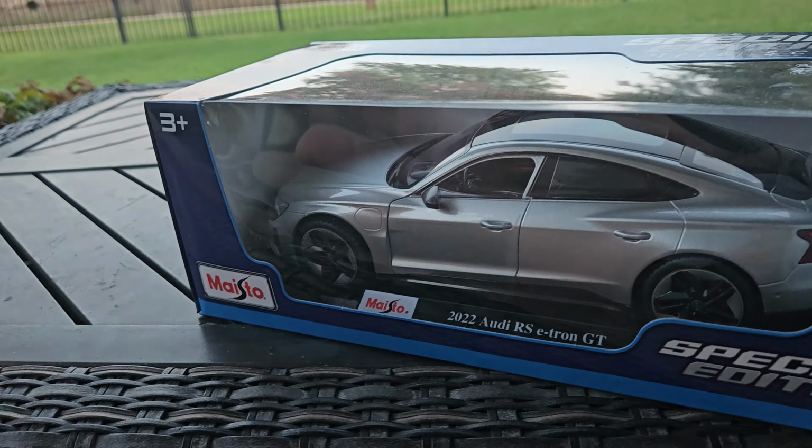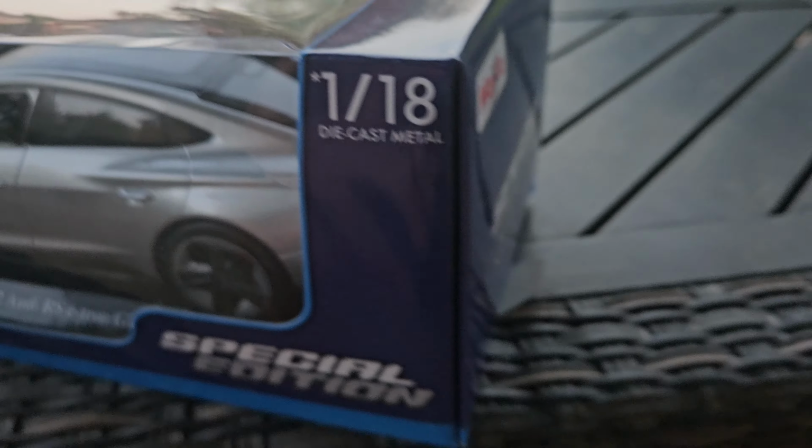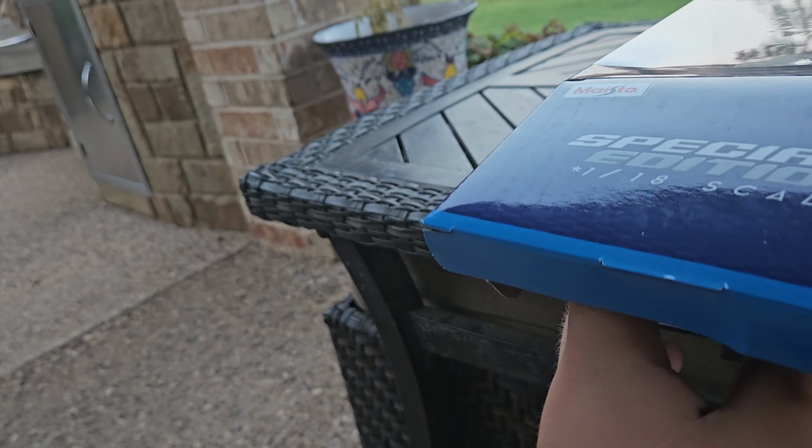But right now, this is a very nice new model. This is a new release for 2023, the Audi e-tron GT. So let's go ahead and get on the box and show you what it's like. Like I said, this is a new model for 2023.